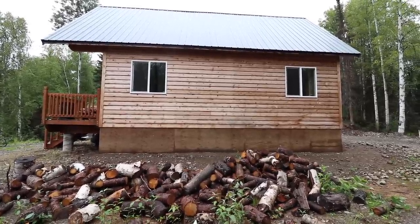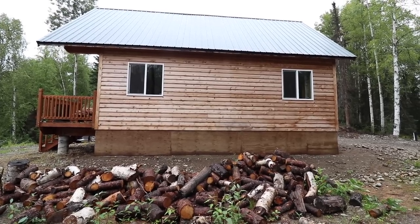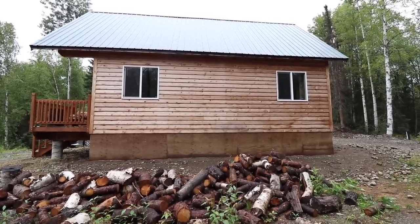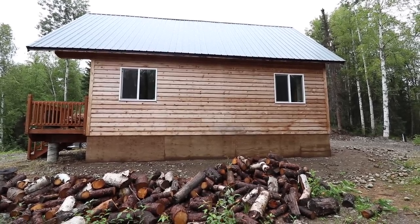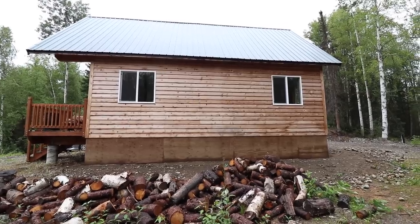And I'll show you guys when we go inside a tour of the inside and where we're gonna be putting the washer and dryer for now. But we need a laundry room and we need a pantry space, because that's something that this cabin doesn't have. And with us preserving and canning for winter, and all the things that we do on the homestead, we need a bigger space for food storage.